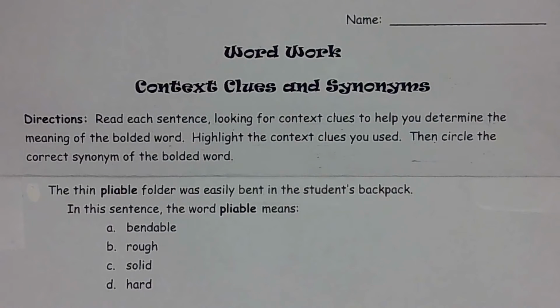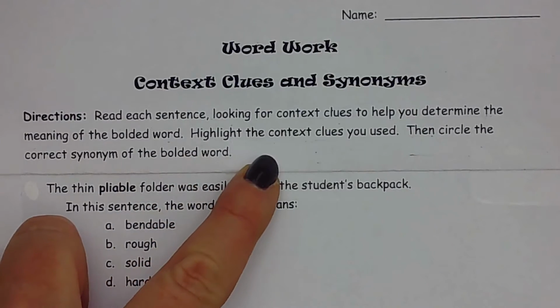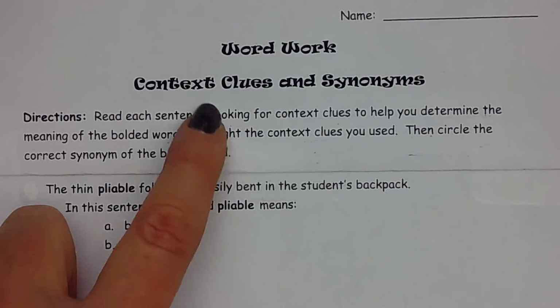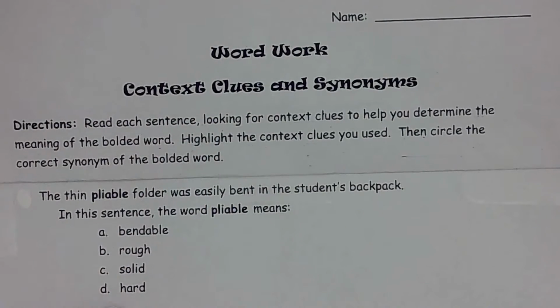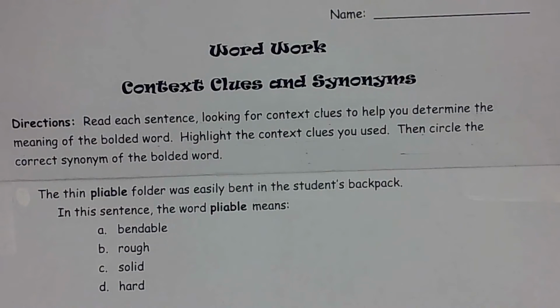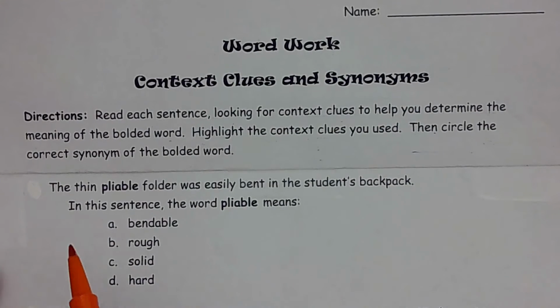All right, so here we are going to focus on context clues and synonyms. Our directions say to read each sentence and look for context clues to help you determine the meaning of the bolded word. We're going to highlight the context clues you used and then circle the correct synonym of the bolded word. Remember, context clues are when we read a sentence and we look in front of that tricky word or behind it to see if there's anything that will help us figure out what that tricky word means. And synonyms might even be in the sentence or in our head to help us figure it out. So let's do this first one together.